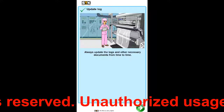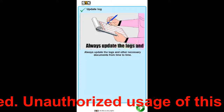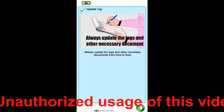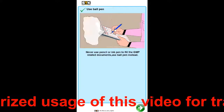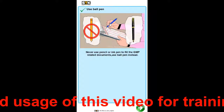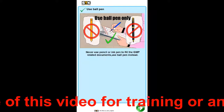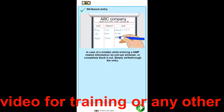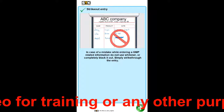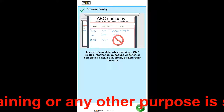Always update the logs and other necessary documents from time to time. Never use pencil or ink pen to fill the GMP related documents, use ball pen instead. In case of a mistake while entering GMP related information, do not use whitener, or completely black it out, simply strike through the entry.